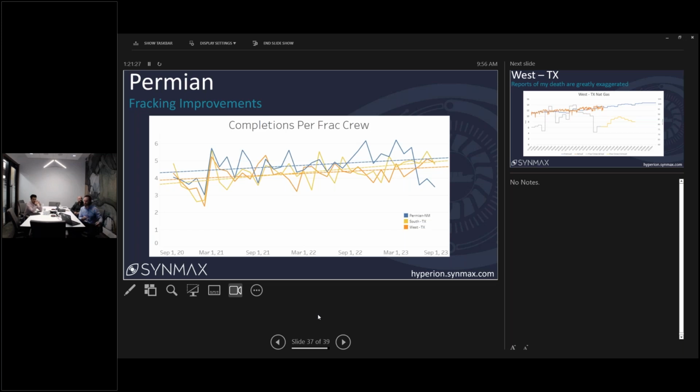You manifest that over the course of years and years, and you're talking about a much larger number of completions per frac crew. And then you need to account for the fact that these wells that are getting completed are 30% longer than they were in 2020, 3 years ago. So we're completing 20% more wells per frac crew, and the wells that we're completing are 30% longer than they were just 3 years ago. This to me is the ultimate testament to the fact that efficiencies are continuing. Both economic efficiencies and resource efficiencies have not stopped in the Permian.